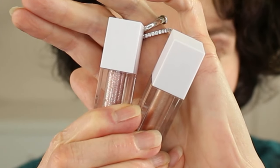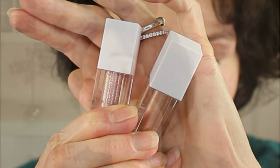e.l.f. also has some beautiful liquid glitter and liquid metallic eyeshadow colors, which I've never tried before. So today I'm going to apply Pinky Swear, which is a liquid glitter, on the middle of one of my eyelids. And I'm going to use the shade Moon, which is a liquid metallic, on the other. But first, let me swatch them for you. And I think you can tell which one has a little bit more glitter to it. So this is the Pinky Swear glitter.